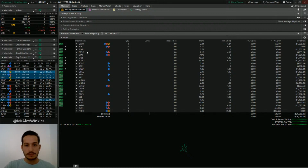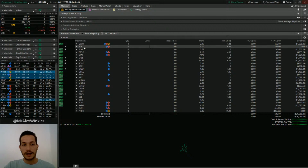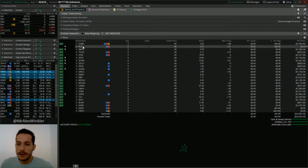I know OXBR was okay on dips. It was holding pretty well on dips, so OXBR, I would like to maybe keep on trading. And then PLX, this one is just really aggressive. So when it starts popping higher and pulls back, oftentimes it doesn't pull back that far. So if you want to buy the breakouts or the pullbacks on PLX, maybe be a little bit more aggressive on it.